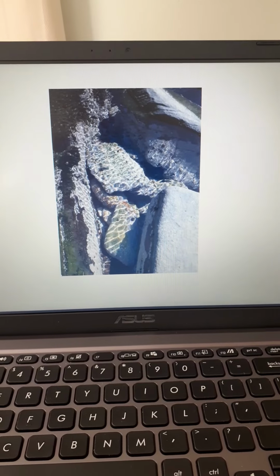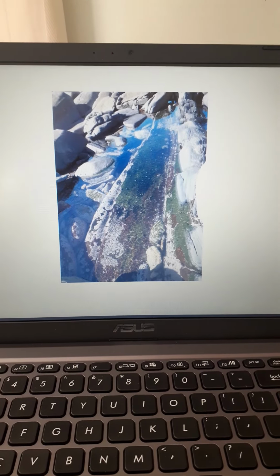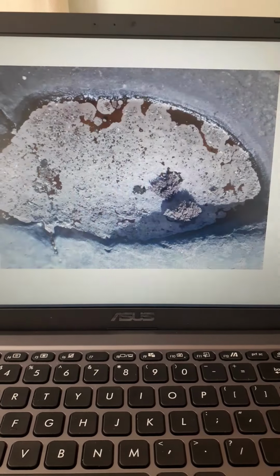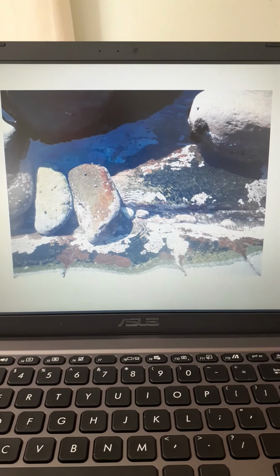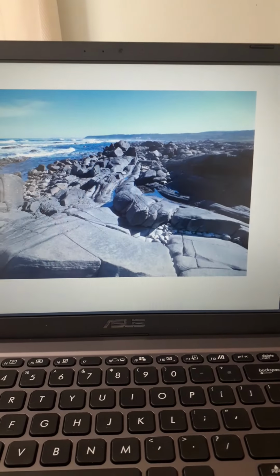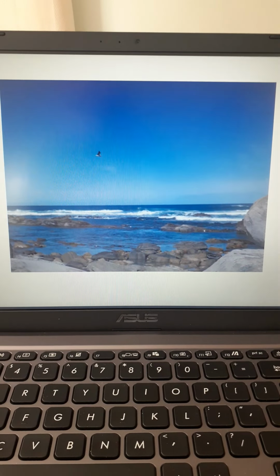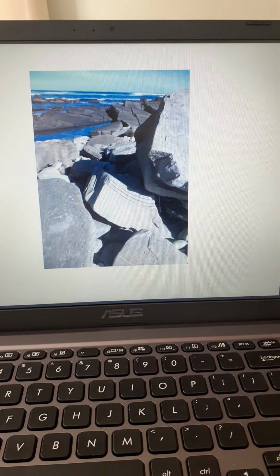And here we sort of delve into some rock pools for a while. I mean, how's that for an abstract? That could be an aerial view of some lush forested valley. Another fly past. And another sort of thing that could have come out of an Egyptian tomb with its lines.